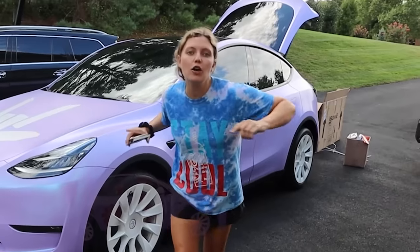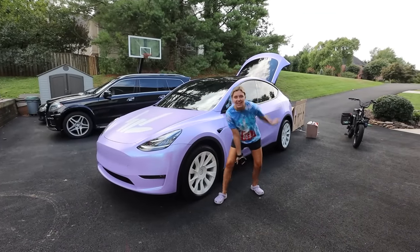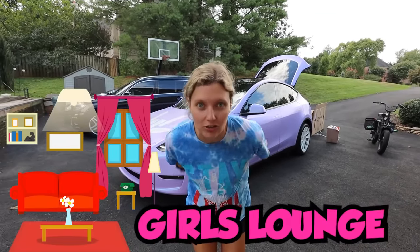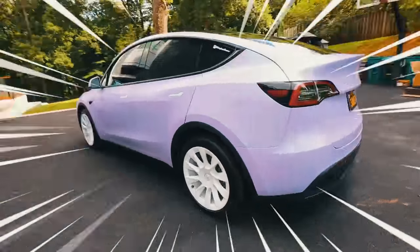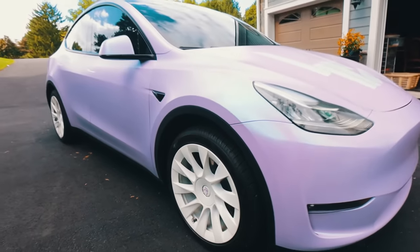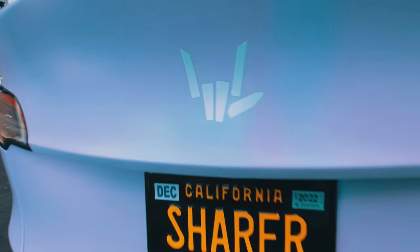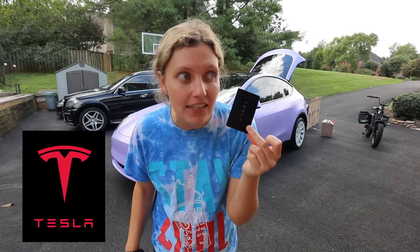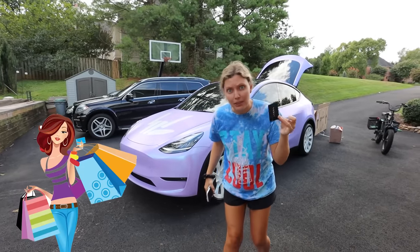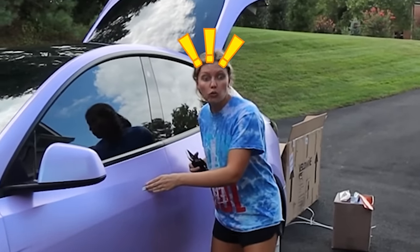Today, sharers, I will be transforming Steven's nice purple Tesla into a girl lounge. So first up, we got the keys to the Tesla, but shh, Steven doesn't know, and we're gonna go on a little shopping spree to get some supplies. So, let's head on in.